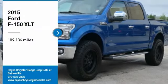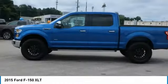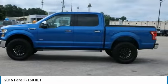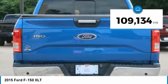We are pleased to show you the 2015 F-150. A Ford F-150 knows how to handle any situation. It's built to follow orders, no whining. This vehicle has less than 110,000 miles.